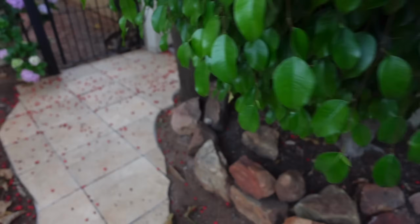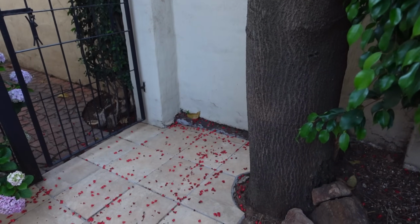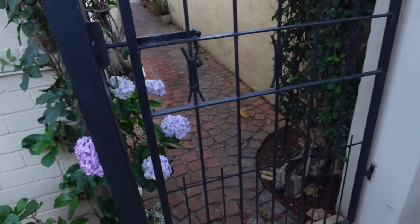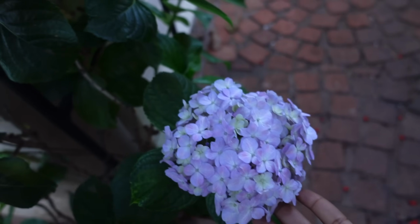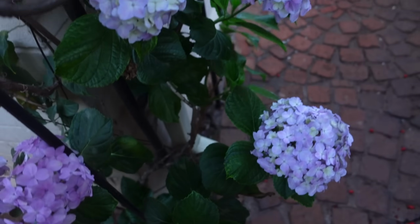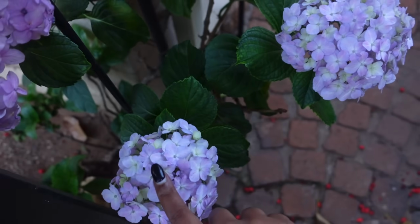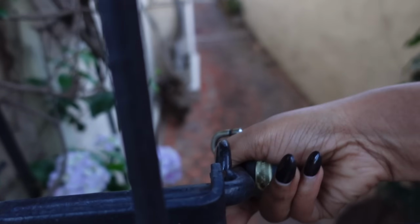Guys, I love this little corner. In summer it's so beautiful, it's really, really beautiful. My hydrangeas, they are so pretty. I love the purple ones, I just really love them. I prefer these over the pink ones. I don't like the pink. I love this purple. I also love white.